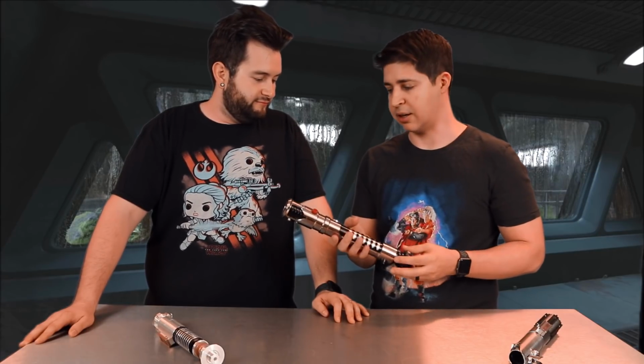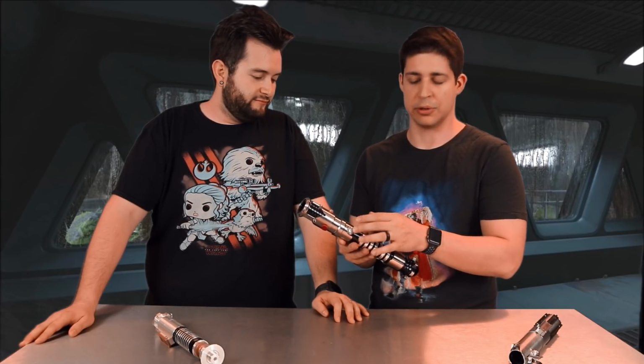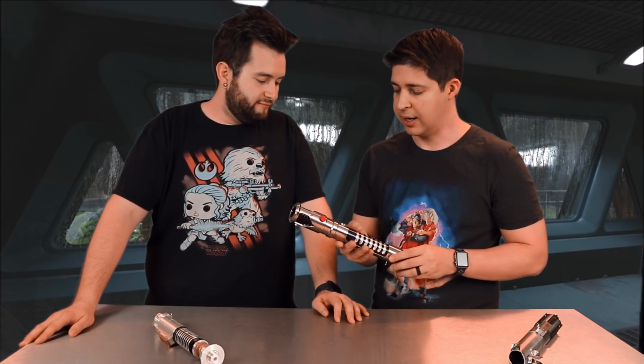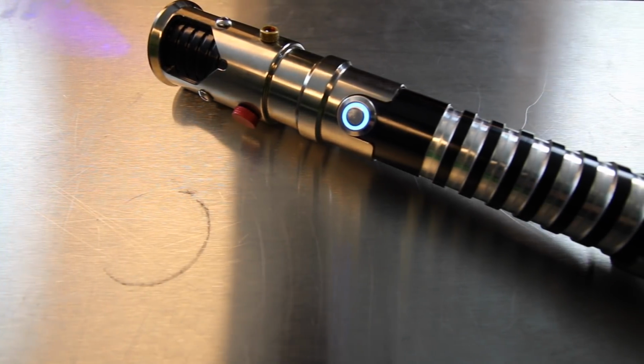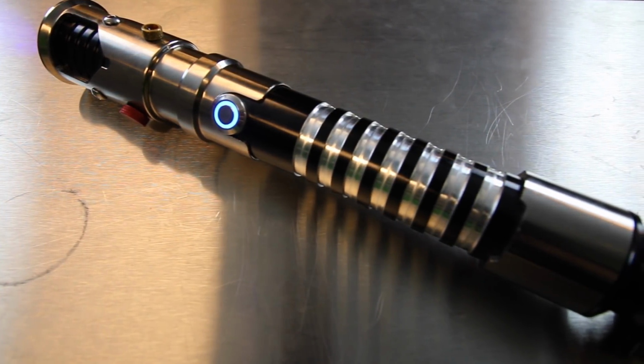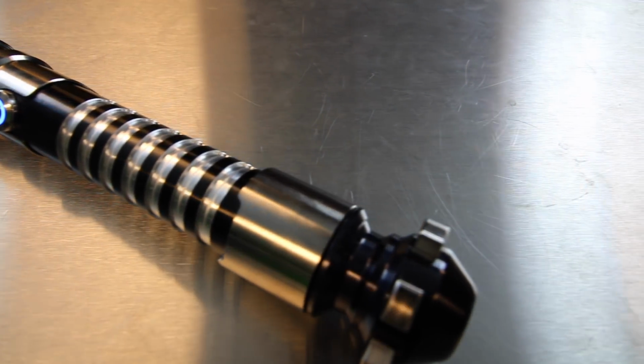This is on loan from us. This is our friend Derek's. This is an activation switch for real world stuff. That's not entirely accurate. It doesn't go there. But otherwise, this is pretty close. It's just an absolutely beautiful lightsaber. It's great to handle it when you got the blade in it. It just feels right. I think it just looks amazing.